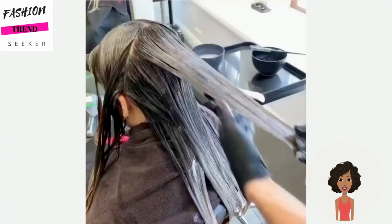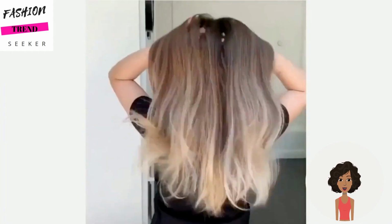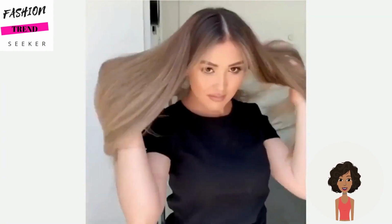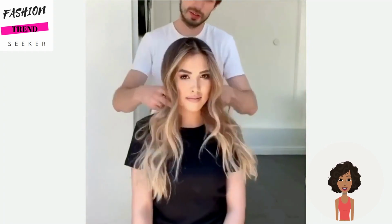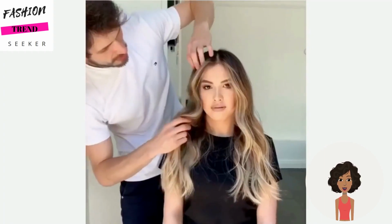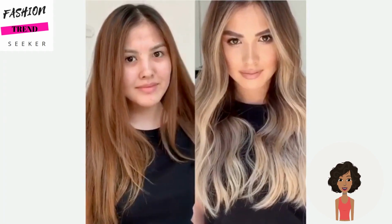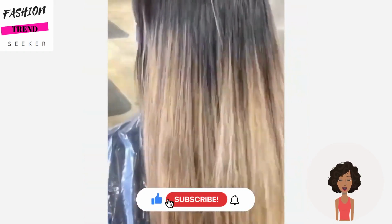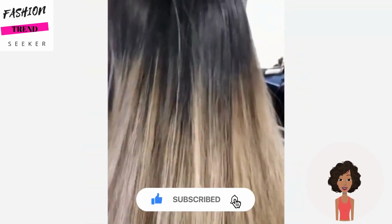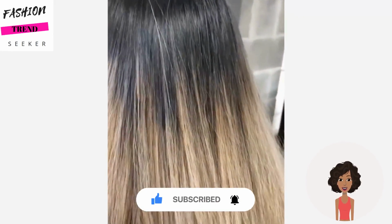So it looks like she's going to be going lighter, and she ended up getting this beautiful blonde ombre combination. She does have money piece highlights in the front as well. Some nice balayage color as well. I hope I'm pronouncing that right. I always feel like I'm saying it wrong, but I'm sure you guys will correct me if I'm not.